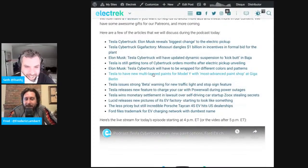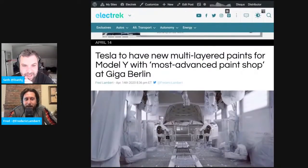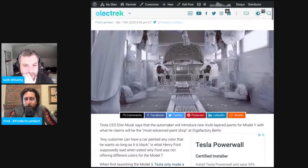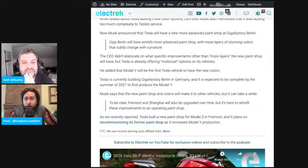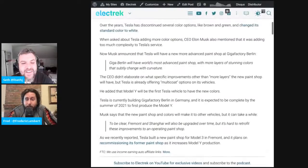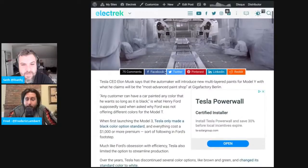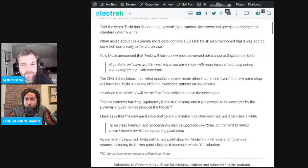All right, speaking of paint, Elon also said this week that Gigafactory Berlin is going to have the most advanced paint shop in the world, and it's going to result in new colors with more layers of stunning colors, I'm quoting Elon here, that subtly change with curvature. So it sounds like Tesla is working on building a new kind of paint shop that's going to be able to deliver more layers on the car. And the first paint shop to be deployed is going to be the one at Gigafactory Berlin. And sounds like we might have new color options for the Model Y.